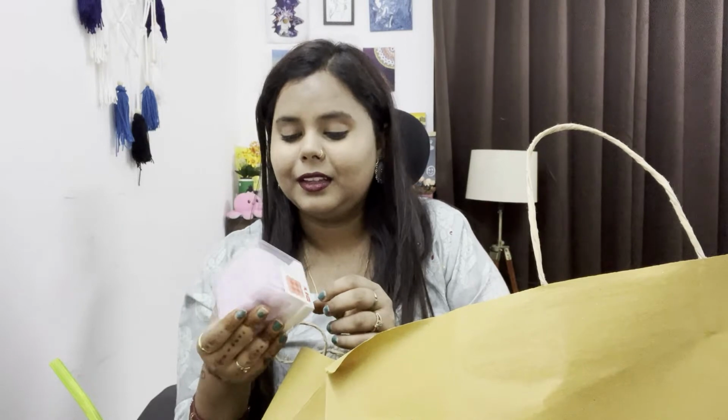And I got a beautiful candle. It's a bubble shaped candle, and I love scented candles. I just die for them. So yeah, it's one more addition to the family.